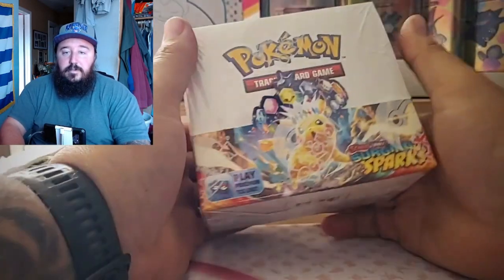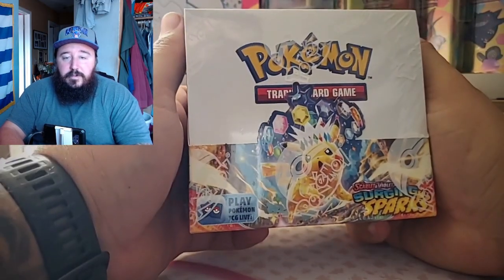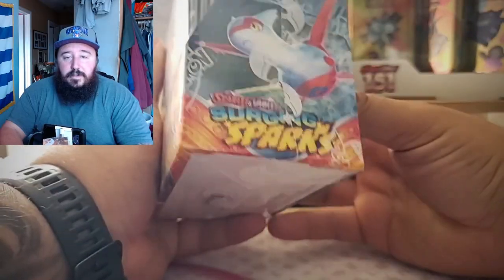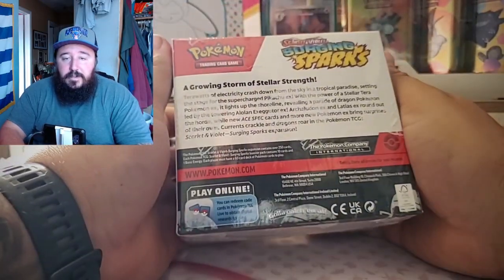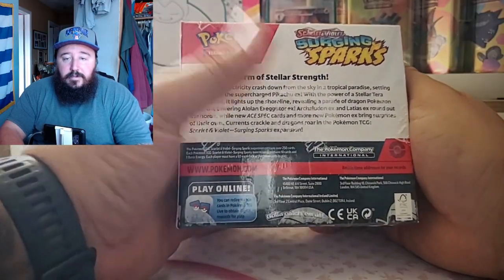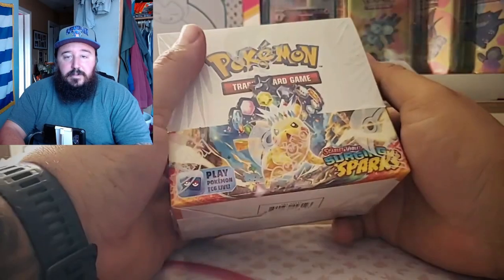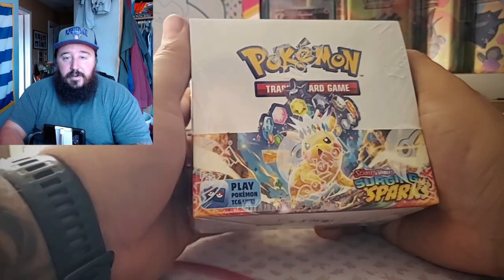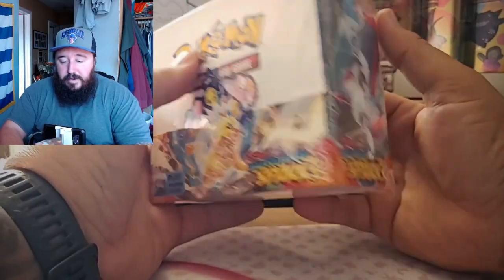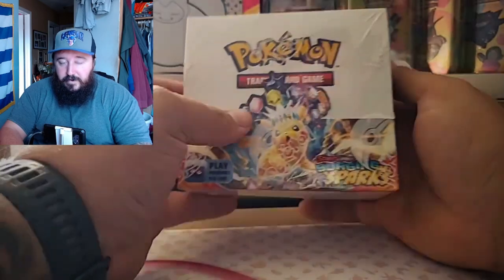Dorian here. I'm going to be doing a box break of some Scarlet and Violet Surging Sparks, the new Pokemon set. It actually doesn't even come out yet. It'll come out Friday the 8th, but I was able to go to my local Pokemon shop, and they had a booster box in stock. So we're going to do a rip on it. I'm probably going to do half of it, and then Carrie Ann might do the other half. But we'll go from there.